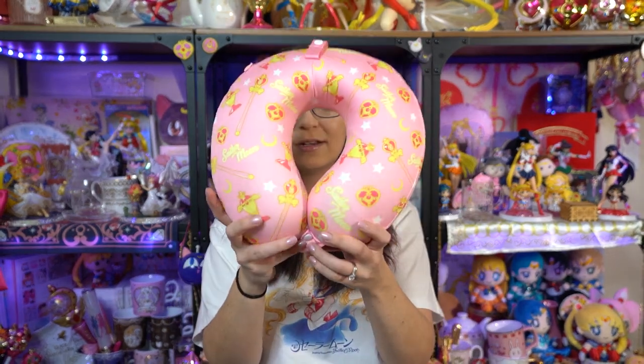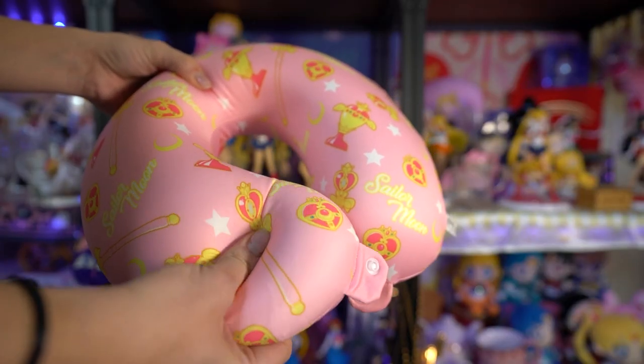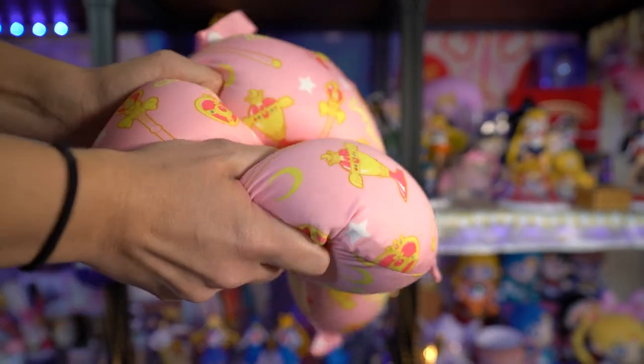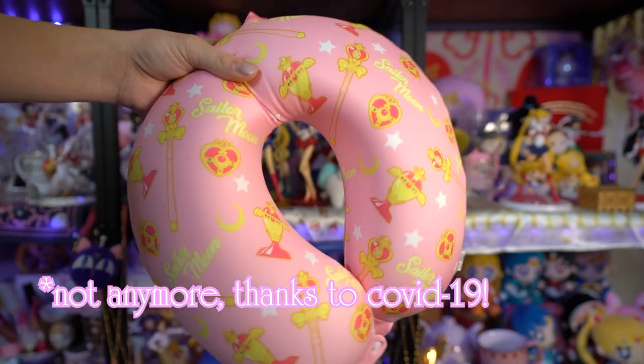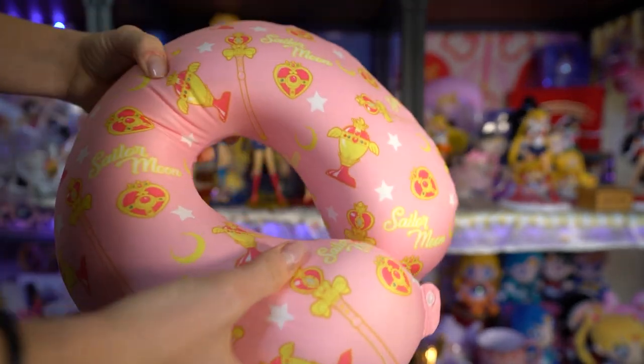So this one has a button at the front so that you can unbutton it, or you can hook it around your neck so that it doesn't slide off of your neck while you're trying to sleep. I will probably bring this with me because I'm taking a trip to London in about a month and a half, so I'm pretty stoked about that. I'm totally gonna wear this while I'm sleeping on the plane.